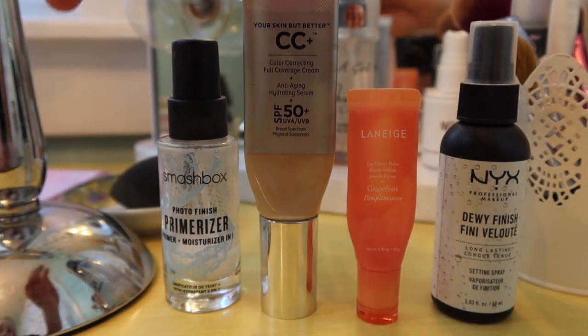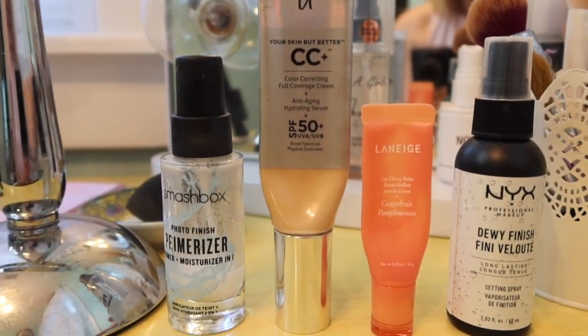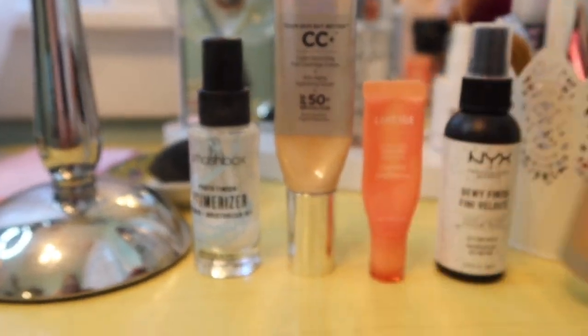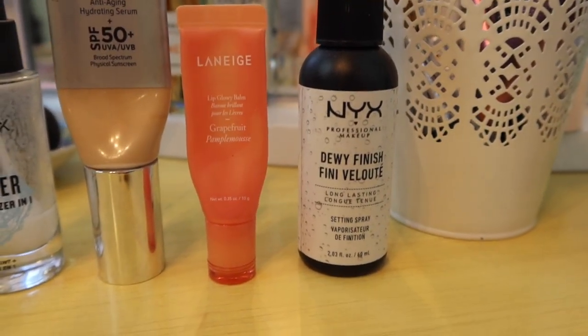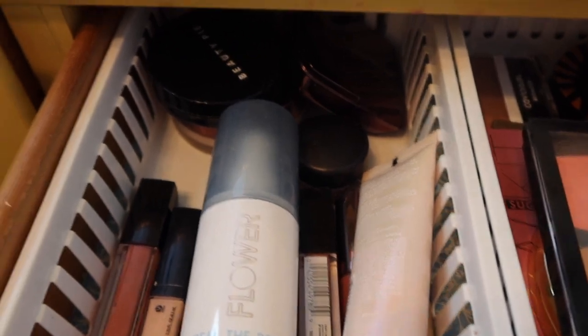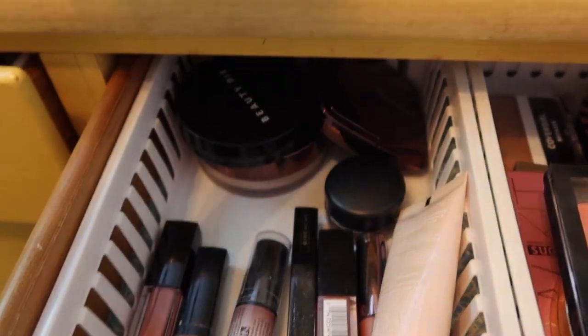So the Primerizer is my primer for the upcoming week, and then the IT I mix in with the Born This Way to get a correct color match. And then we will use the lip and spray as well. So those are sitting up. Alright, so these are a mix of Project Pan and face products for the week. So I guess I'll just pull out Project Pan.